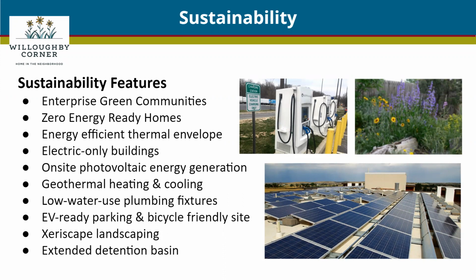We're meeting the Enterprise Green Communities standard. We are doing electric only buildings, which is astonishing. These are not natural gas fed. We are also doing geothermal for the heating and cooling, and then have that EV ready charging station. So those are built into our layout, and we actually have to show those on site. And then of course, the xeriscape, the landscaping, the extended detention basin, meaning we're utilizing some of that water that collects there to provide a passive water system for our xeriscape as well.